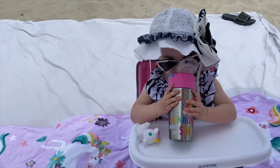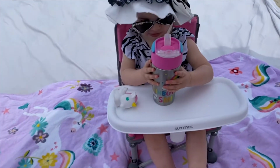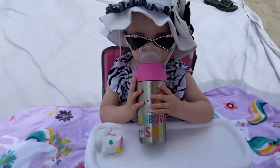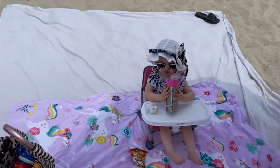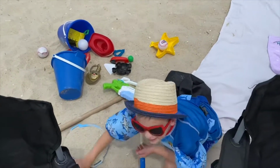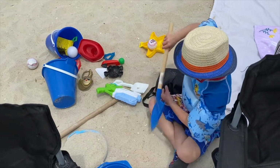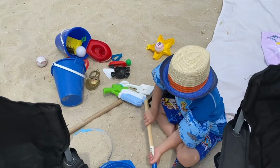There you go. Yummy. A little unicorn. Robbie, what are you doing over here? I'm making fun. Having fun at the beach. So we are at the beach and it's so beautiful and relaxing here.